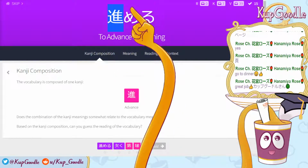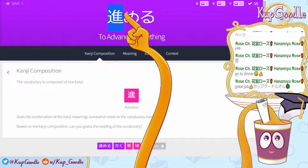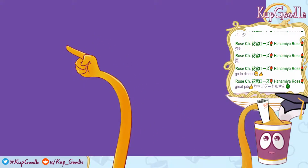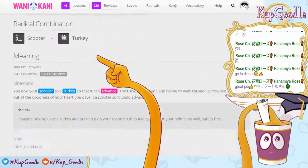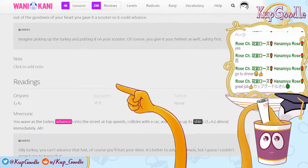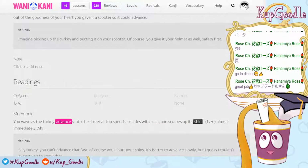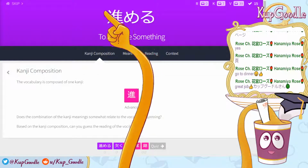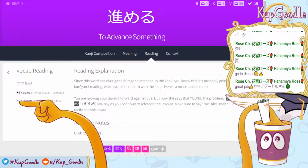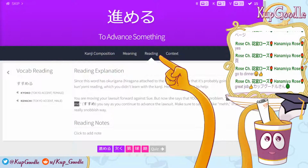To advance something. All right. Now this is sometimes shu or shin. Yeah, because you're on a scooter, so it's always shin. I was thinking collect. Collect is shu, but this is to advance, shin. And the reading is susumeru. So, su is going to move something forward, to progress something.